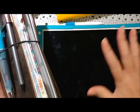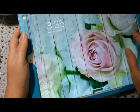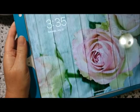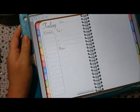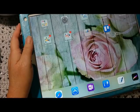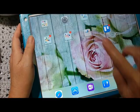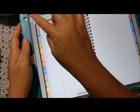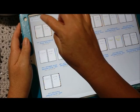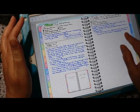I've been doing all of my planning on my iPad. And I will briefly show you this. I just did a tutorial video on how I am using it. So I'm going to go to my planner that I am using. And I use GoodNotes, and I use my awesome planner in GoodNotes. This is my planner right here. This is what I use.